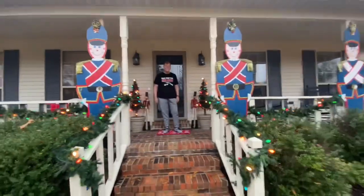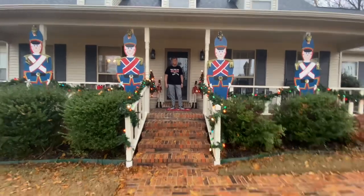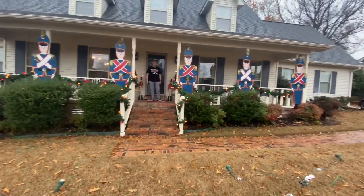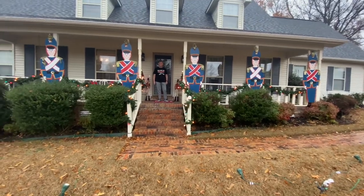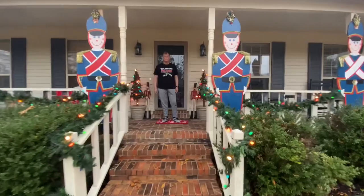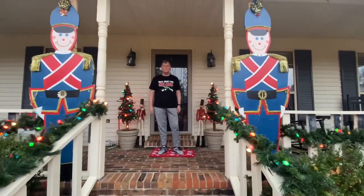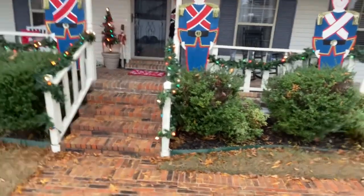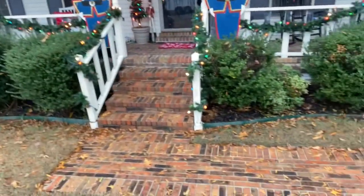Hope I don't trip. Oh my goodness, he put up all of these soldiers. Good job, David. The kids gave us these soldiers last year, is that right? Yes. And I love them. Couldn't do them by myself. He does it so cheerfully too. All I was supposed to do was get out here and trim the shrubs, and I didn't.